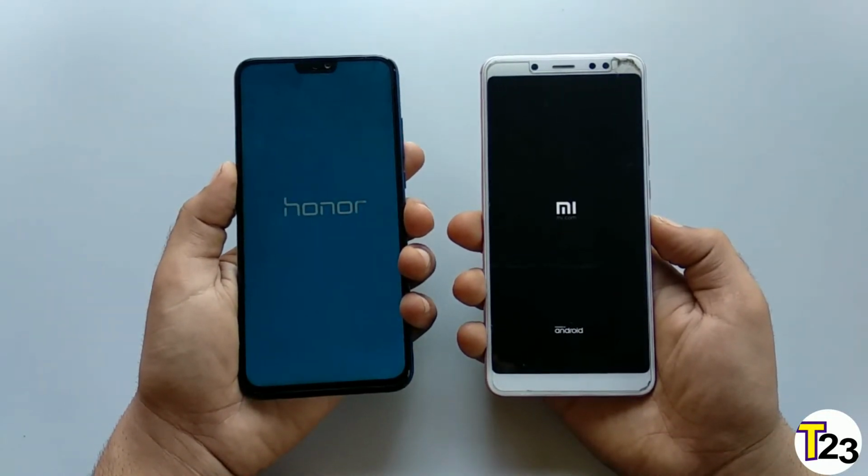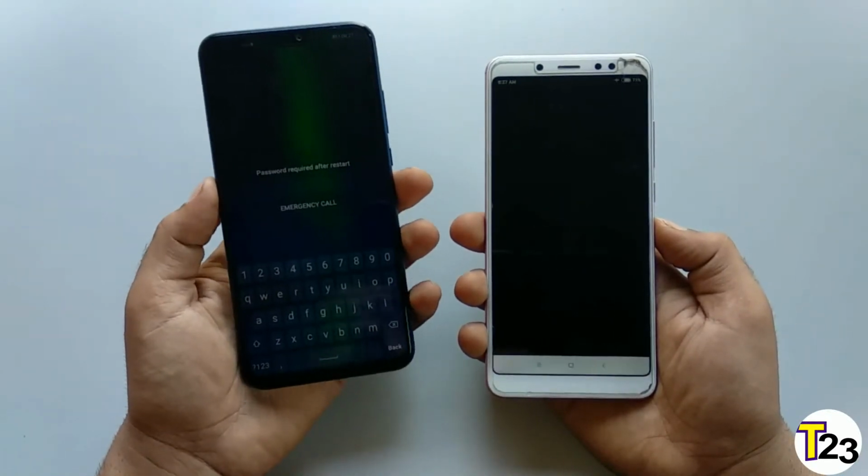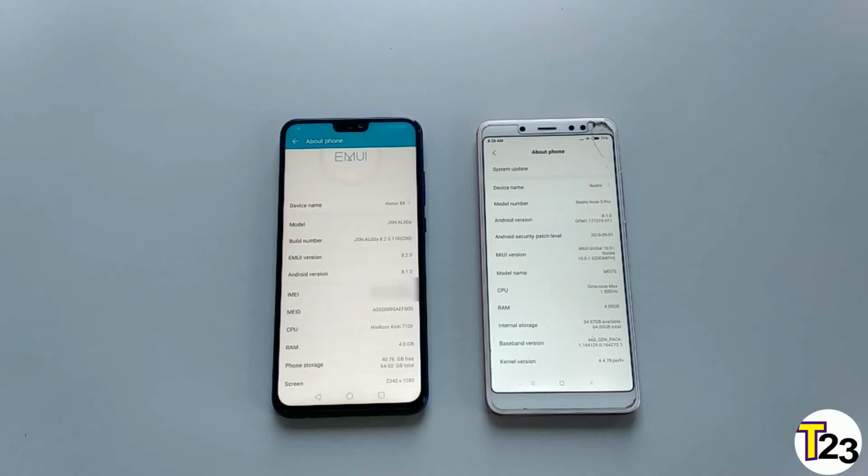Okay, so Honor 8X first to boot up, and Redmi Note 5 Pro done as well. So as you guys can see, both the phones have 4 gigs of RAM, and the storage is the same as well. So yeah guys, let's get straight in it.